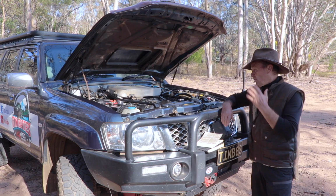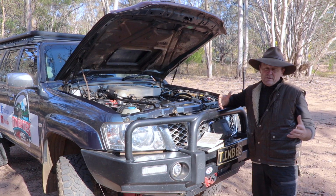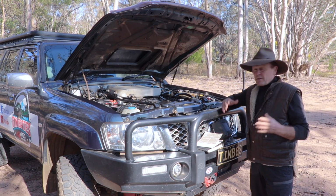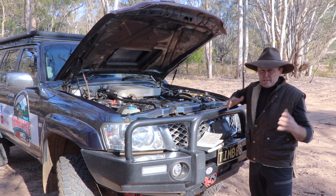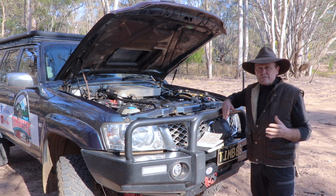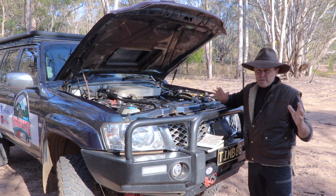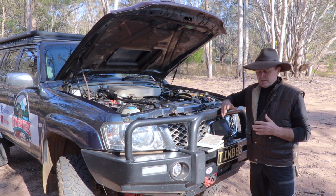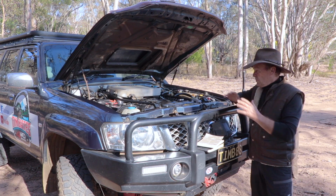But I firmly believe why this engine has been so reliable. Firstly, I've had it since brand new, so yep, I know it very well and I know how it has been treated. But secondly, and probably most importantly, it has been very well looked after and serviced at all the required intervals. Right from day one, it's been serviced every 10,000 Ks, which is the required service interval from Nissan, right from new all the way through.